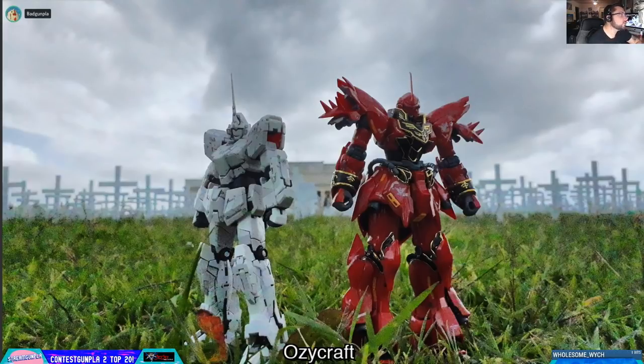But this is still a phenomenal shot. I really, really like it. I like the cool tones. Even the red is still a very cool tone for the light. And I love this shot. I think it looks really good.